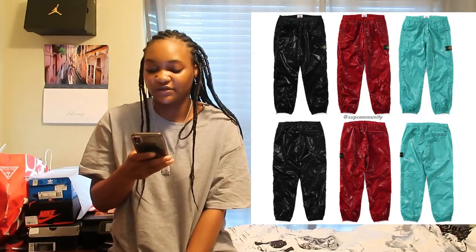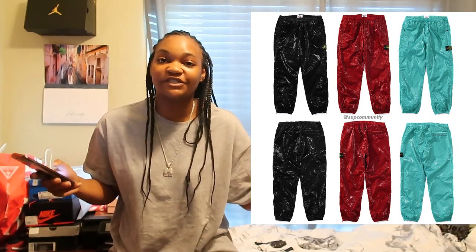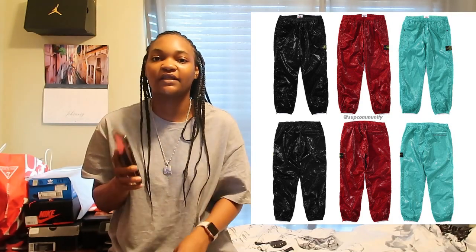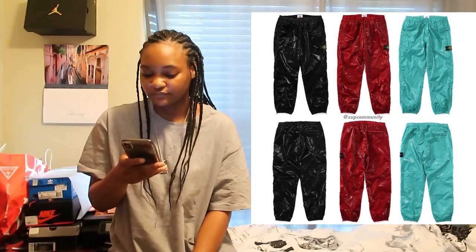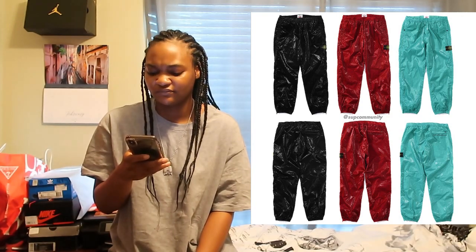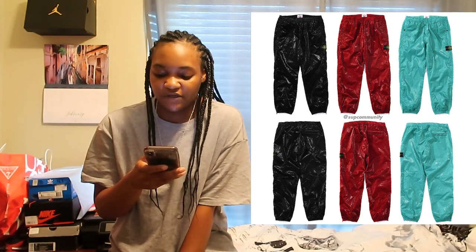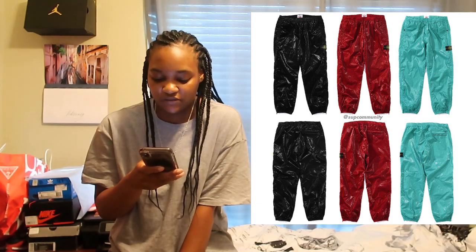Next we have the Supreme Stone Island New Silk Light Pants. Must I say more? These are dope. It's super fire. If you've seen my red bubble coat, then you know why I like this collab so much that I had to make a video on it this week. These are going for 308 euros, so it's gonna be like $340 American after tax and all that good stuff. And I'm still fucking with the blue ones first, and then the black ones, and then the red ones.